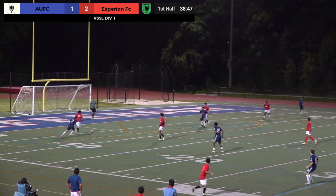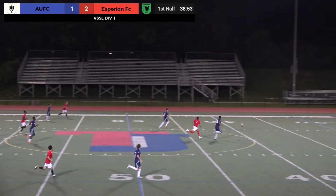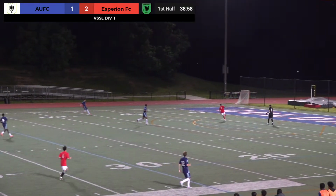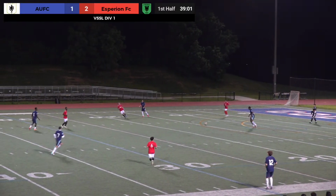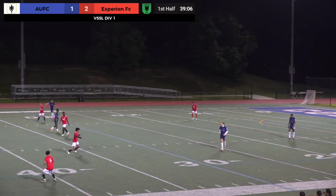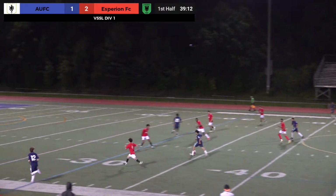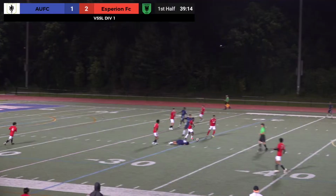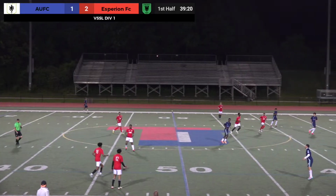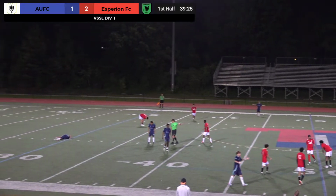Alexandria not letting Esperion out easy here. Jenner's just gonna hoof it upfield. Nasir Barre tries to chase that down. Just easily dealt with by Philip Brown. Correas. Andrades. No foul. Again, just another Alexandria man down behind the ball.